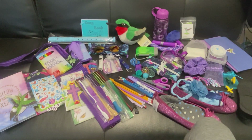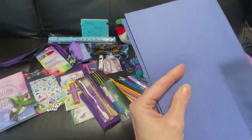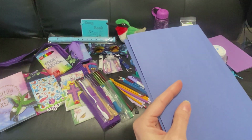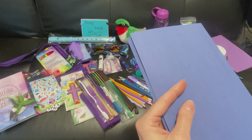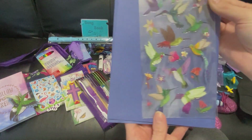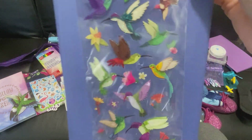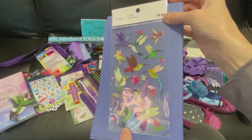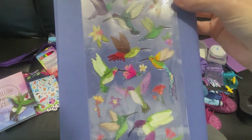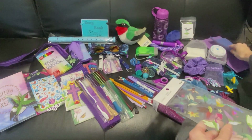I'm trying to find something to, oh, I'll use this. I found them at Michael's. I don't remember how much I paid for them, but I think they were under $5, but they weren't like $1. But I think they're kind of worth it. They're very, very pretty butterflies. Hummingbirds. And some are 3D. Really pretty.